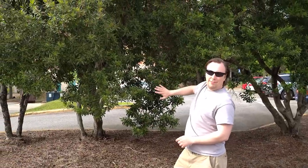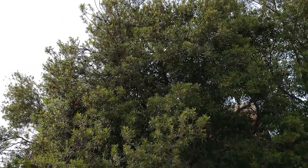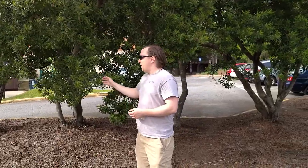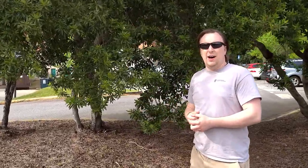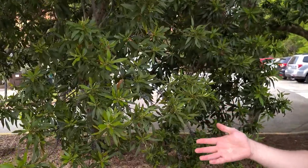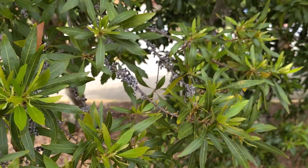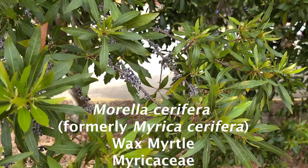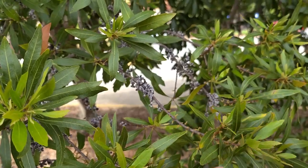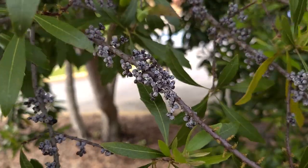So this plant here behind me is the next plant we're going to be covering. This is another native plant. It can be sort of a medium-sized shrub, sort of like a small tree, kind of blurs the line between the two. It has the common name Southern Wax Myrtle. Its scientific name actually changed in the last few years. Some of you might have learned it by its old name, Myrica cerifera, but the current name is Morella cerifera, so it's moved to the genus Morella. So again, Morella cerifera nowadays. This Southern Wax Myrtle is a plant that has separate male and female plants. So here you can see the female reproductive structures, the fruits.